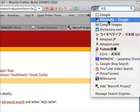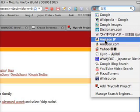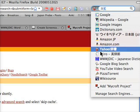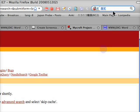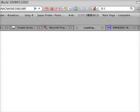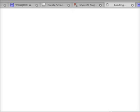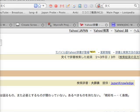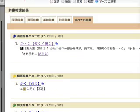And I have a few. Google Images is good for looking up Japanese words because you can see what you're talking about. Japanese Wikipedia is good. Yahoo Dictionary, excellent dictionary. I recommend you get it. I do not have that one linked from my personal webpage though, because I just always use the search bar one.